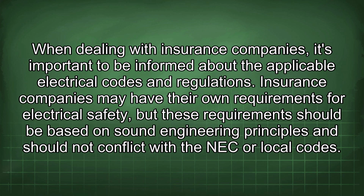When dealing with insurance companies, it's important to be informed about the applicable electrical codes and regulations. Insurance companies may have their own requirements for electrical safety, but these requirements should be based on sound engineering principles and should not conflict with NEC or local codes.